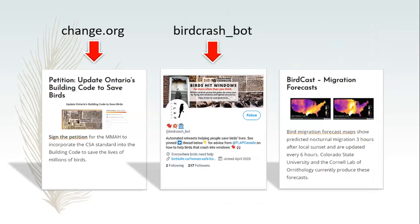The other thing, just for your own interest, is we've created something called a bird crash bot. This is what they call a Twitter bot. Anytime someone tweets that a bird just hit my window, or struck my window, or has collided with my window, the Twitter bot picks up that tweet and immediately retweets that person with tips and education on how to prevent that bird collision from happening again and how to help the bird they found that collided with the window. Since this was launched in May, there have been close to 11,000 tweets from people randomly mentioning to their family or friends that a bird just struck a window.